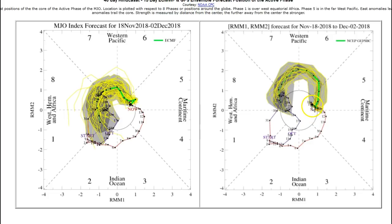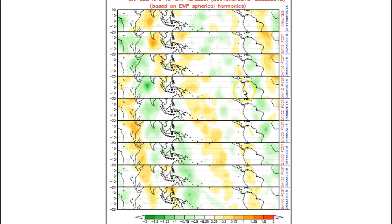over the West Pacific. And if you could count these dots, and it's kind of hard to, we'll just sort of count 1, 2, 3, 4, 5, 6, 7, 8, 9 days out, 10, 11, 12, 13. So for the next 2 weeks, for the most part, strong active phase, and then fading out of the West Pacific and moving out of the Kelvin wave generation area. Let's go out 40 days.